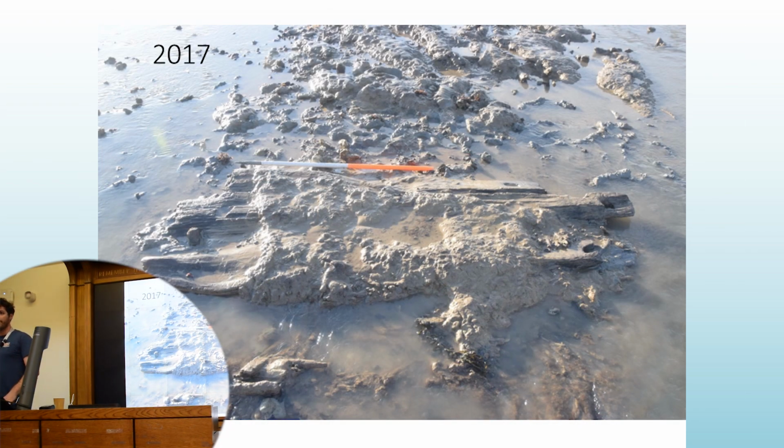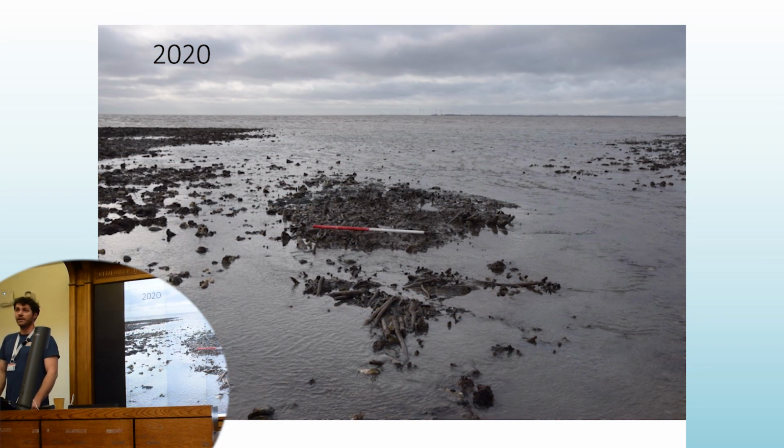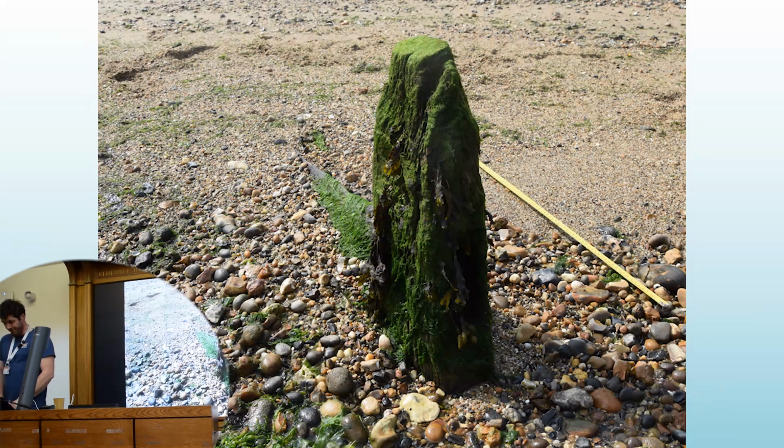There we have the timbers when they were originally found, from the same position. Again, 2018, this is after they were lifted, but you can see a relatively stable condition. And then 2020, a couple of weeks ago, this is the state of play now. And this is the kind of stuff that's revealed. It's all really very fragile brushwood in this case, but contains a lot of data. And the opportunity to record that is moving away from us quite quickly.